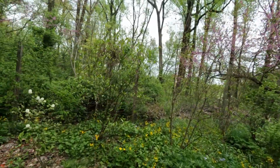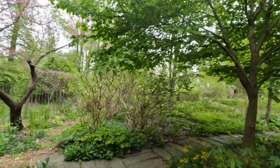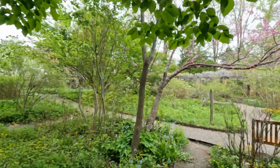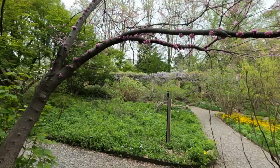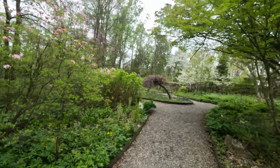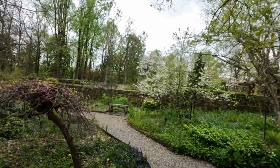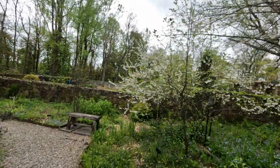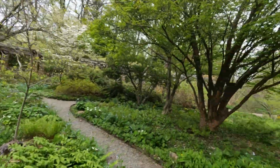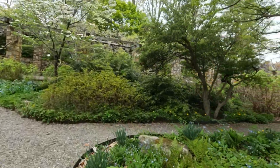Red buds. Oh, that's summer sweet. What's that doing now? Let's see what this bush is here, a tree, whatever. Huh. Alright, did the tour here. Just want to do a quick tour.